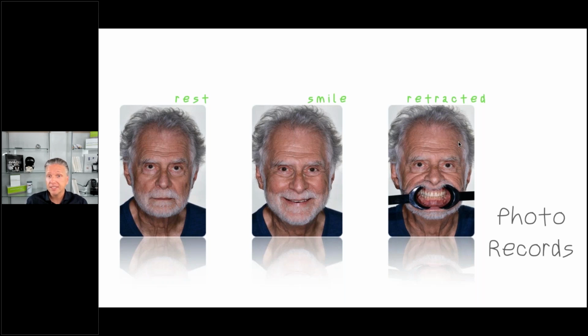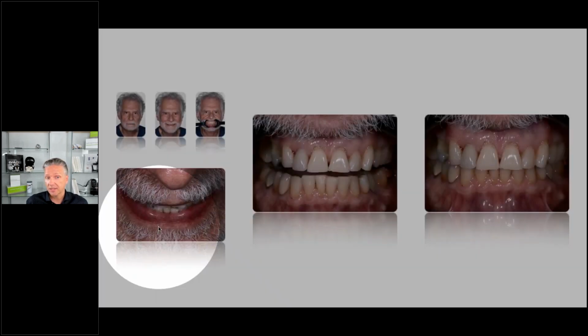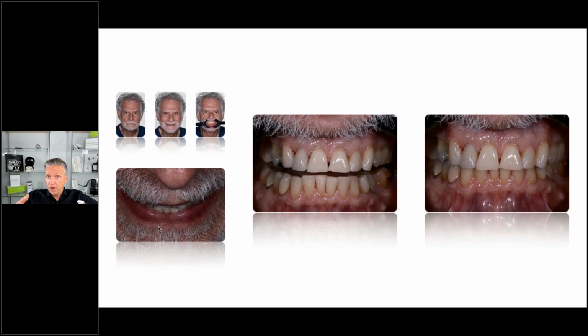Usually I work with the rest, the smile, and the retracted photo, and many more. For example, I work with a 12 o'clock shot. This gives me more of the 3-dimension of the face. I see how the face and the mouth area are curved, and where the nose is in relationship to the upper incisal edges. I also need a retracted close-up photo, to look into the little things that the patient maybe does not know how to explain about what they don't like on their smile or their teeth, but I can evaluate it.